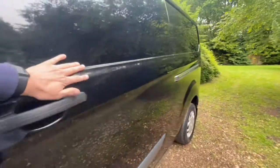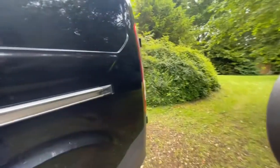Again, looks like same sort of thing over there. It's rubbed against a bush or something. Again, there's another one there. Can't feel that on my finger.